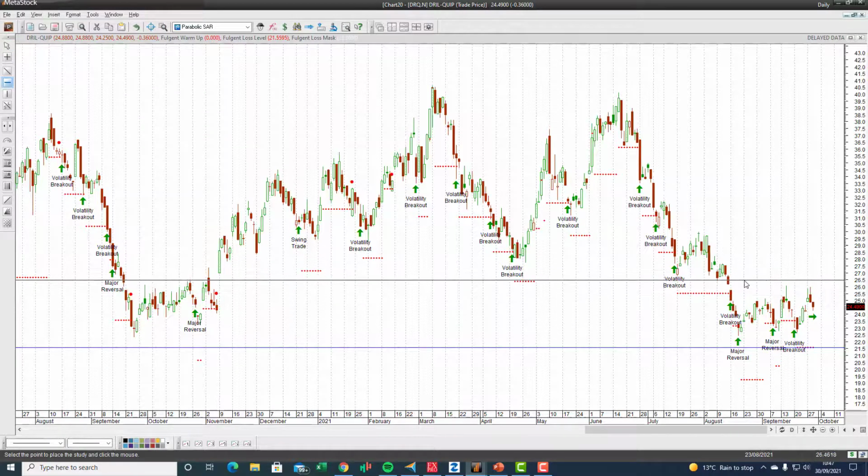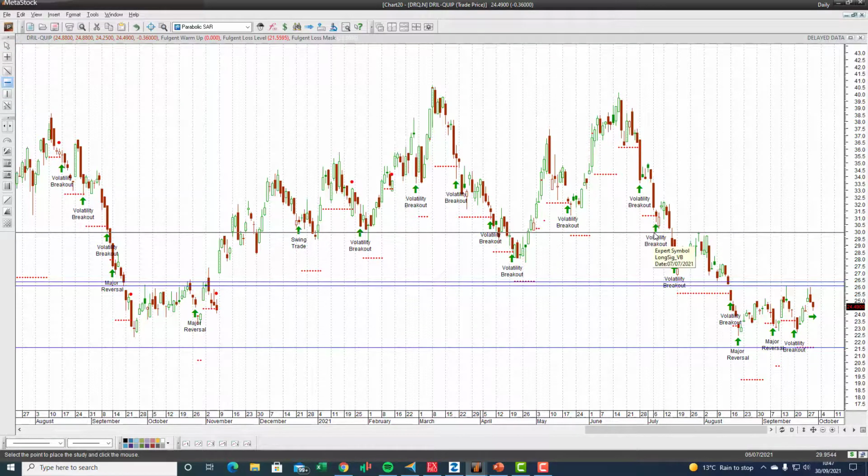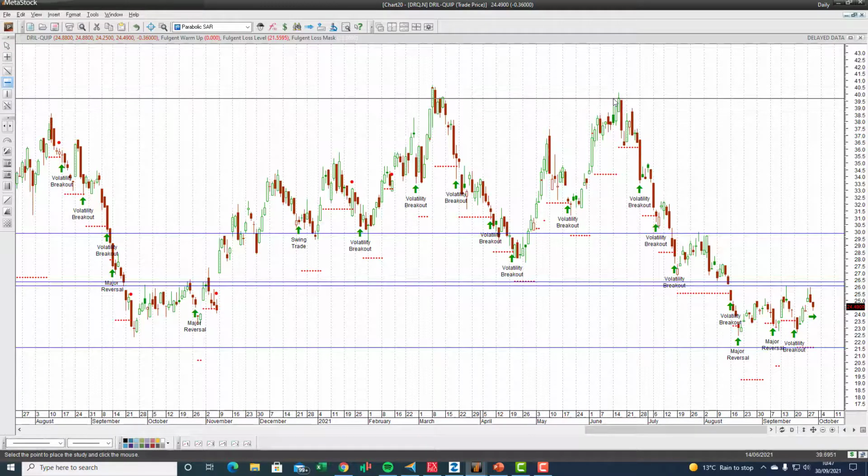Now, we're looking at this key support level that was broken as the next resistance zone to get through, that cluster of those highs there, and then the old high here would also be a resistance zone to get through, and then ultimately the ultimate high. But I'm sure there'll be other signals by the time we get to these pricing levels. So drill equipment, we've got a volatility breakout and a major market reversal signal on that share.